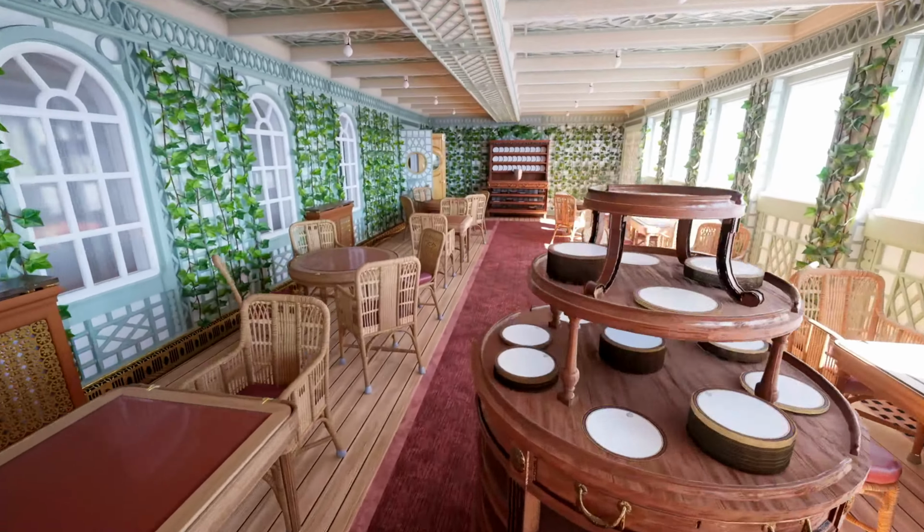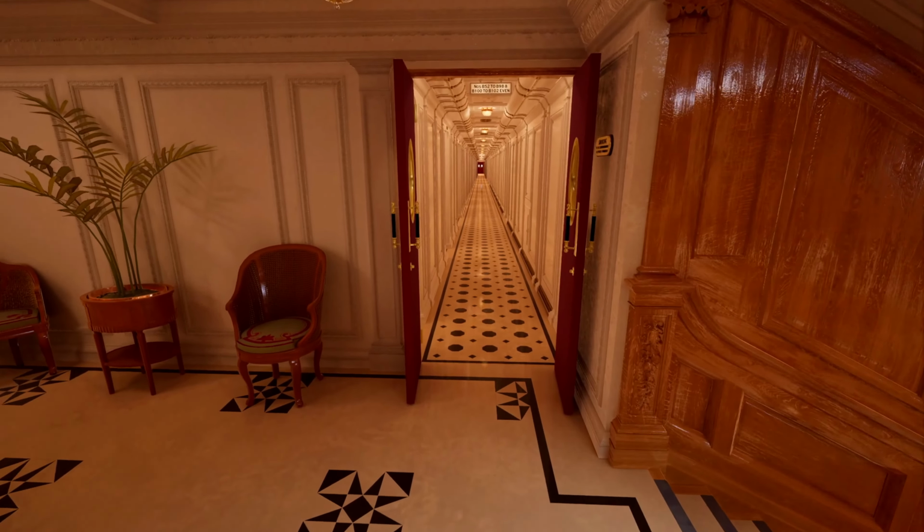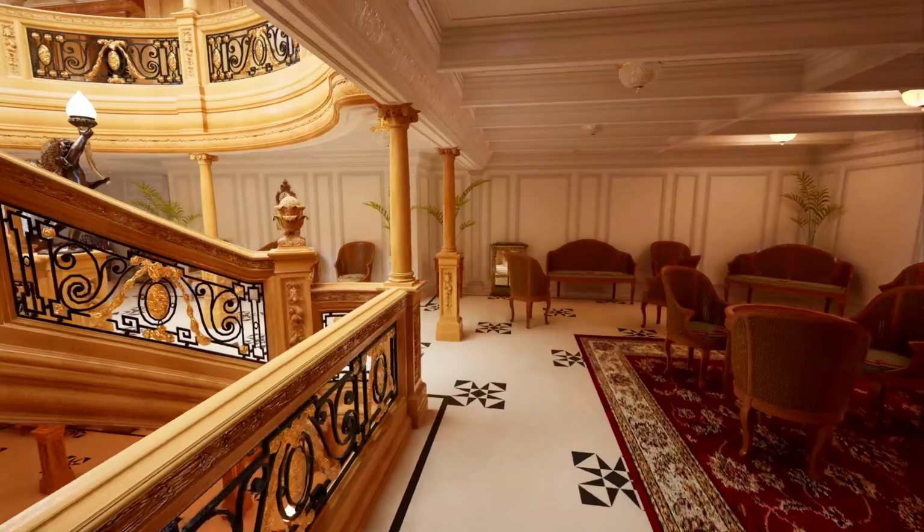I'm getting distracted. My brain has entered ADHD mode. Also, I'm going on an ocean liner cruise thing in August. This is just making me even more excited for that.